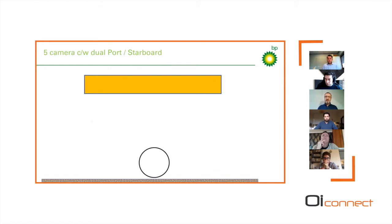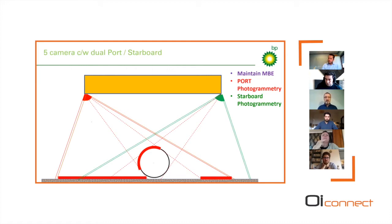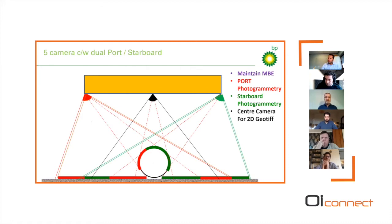There's one other scenario which actually has not made any industry ground at the moment, but we're looking at it for very good reasons. And that is to have a 5-camera dual port and dual starboard perspective, which actually removes the need for lasers. So the port camera gives you adequate port stereoscopic visibility. The dual starboard camera gives you good starboard photogrammetric coverage. And with the center camera, you get a great 2D overlap for creating your overall geotiff.